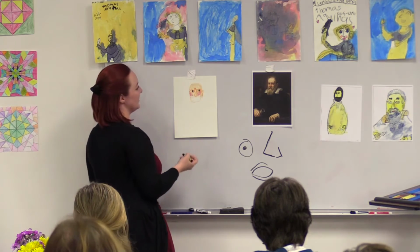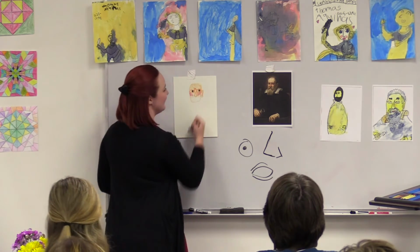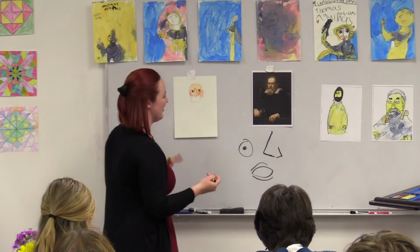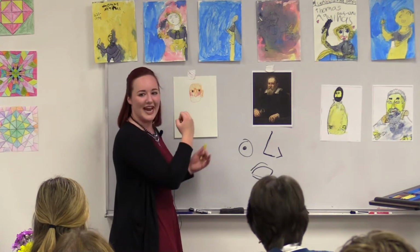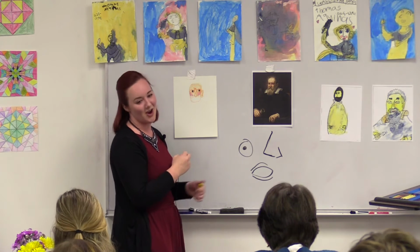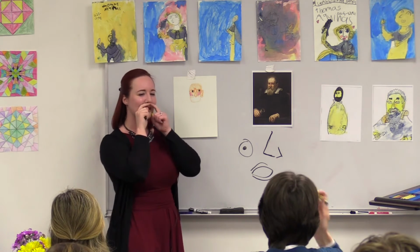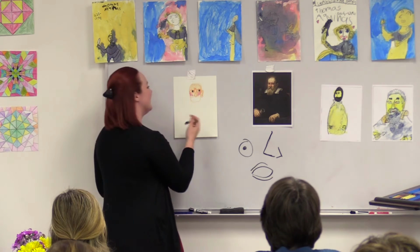his beard and hair. Let's start with his mustache. Mustaches are one of my favorite things to draw on portraits. They all have so much character. We just did a portrait of Genghis Khan, or we're in the middle of it, and he's got this real long beard and like a little mustache and a goatee.